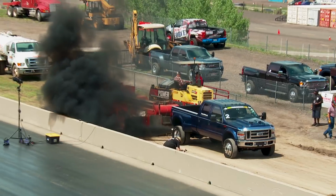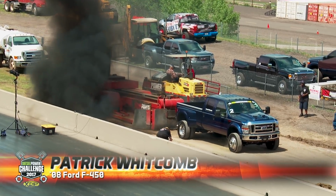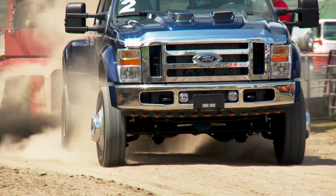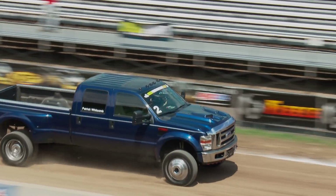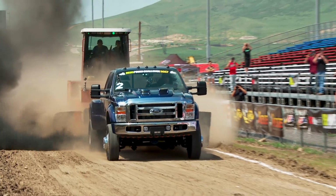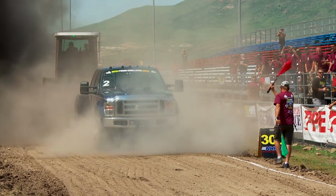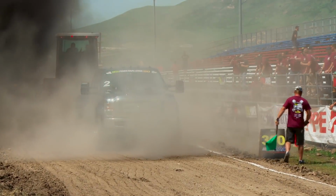So that's a plus. So the final truck that could challenge Charlie Keeter on the pulling course belongs to Patrick Whitcomb. The big 2008 Ford F-350 dives in off the starting line, digs in, and off he goes. Mid-track momentum may be hampered by that less aggressive tire he runs, and the truck rolls to a stop at the top end once the sled digs in. You can see the red flag being waved, a distance of 280 feet for Pat Whitcomb.